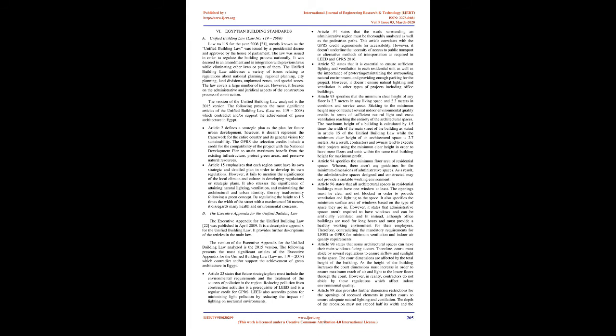Article 99 also provides further dimension restrictions for the openings of recessed elements in pocket courts to ensure adequate natural lighting and ventilation. The depth of the recession must not exceed half its width and the window must face the recession directly. Such pocket courts are usually 1.0 x 1.0 m ducts that don't provide healthy ventilation nor adequate lighting.